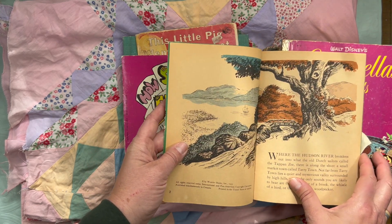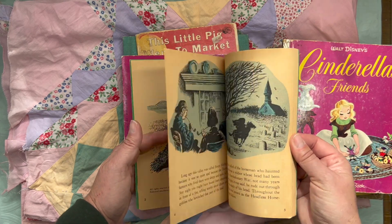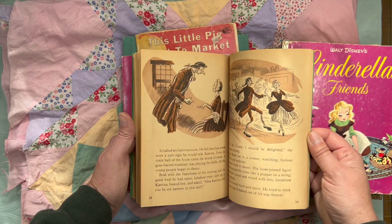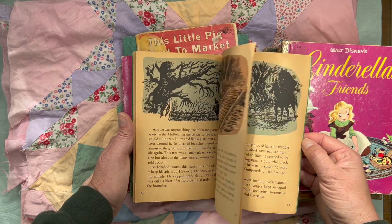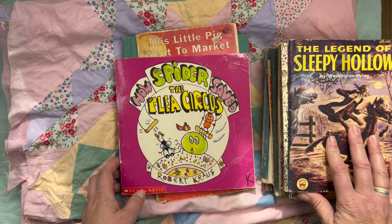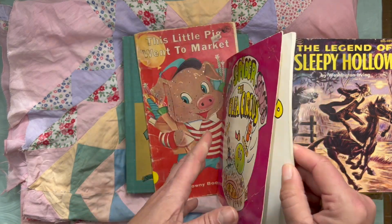This always scared me too. 1955. I couldn't watch the Disney version even, so I just didn't do scary very well. Still don't. I'll have to read it and see how it varies from the other tellings. How Spider Saved the Flea Circus.